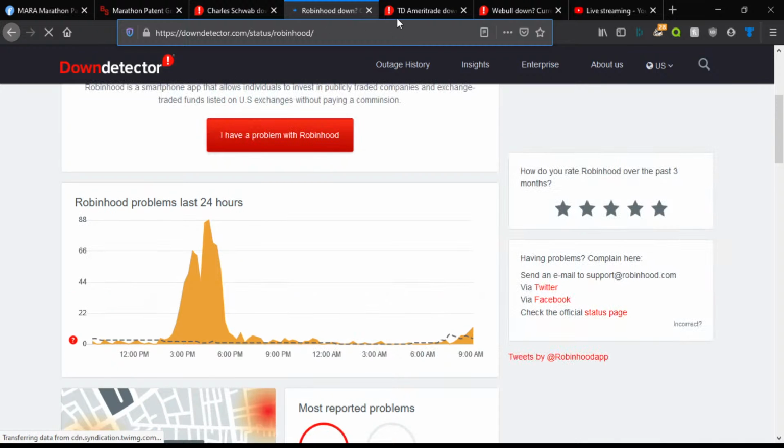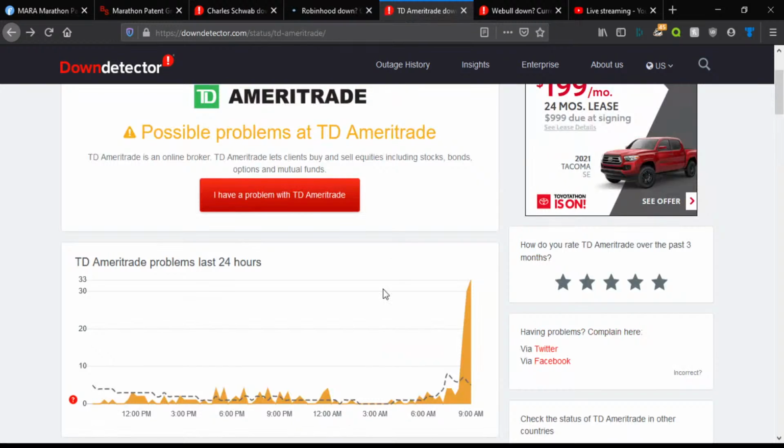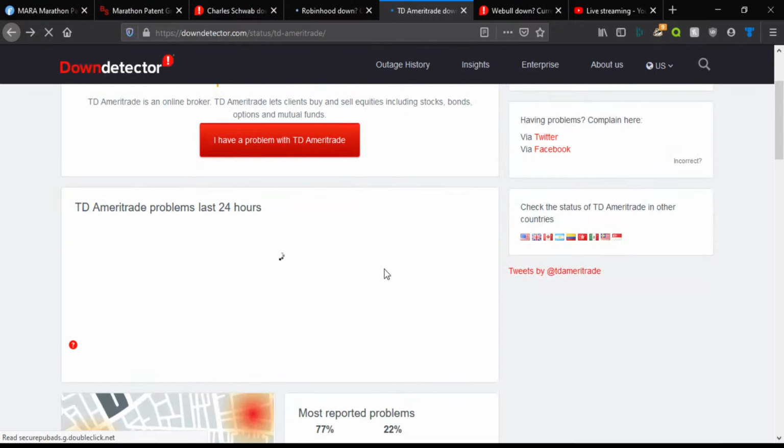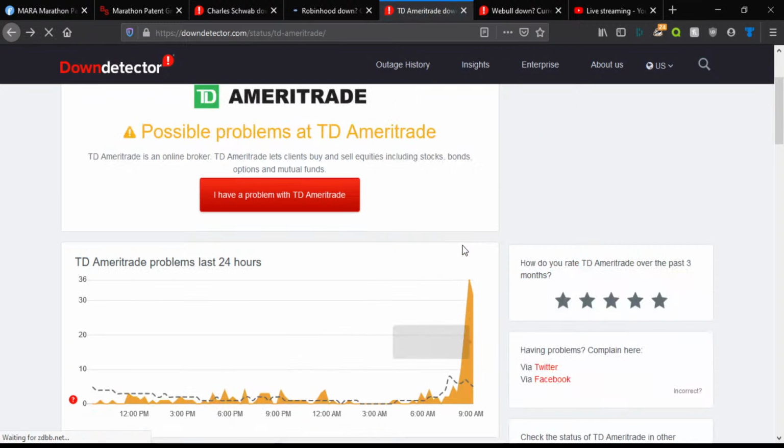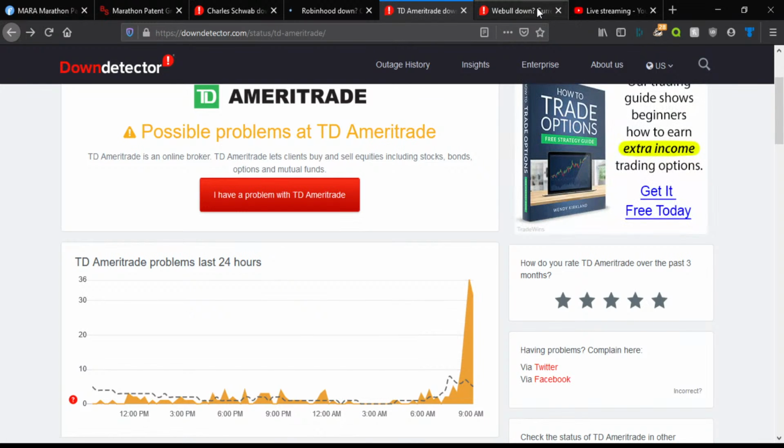Man, I tell you what, this is definitely a time to be trading, but with what all is going on here, wow, TD is finally coming down. TD is coming down on its reports.